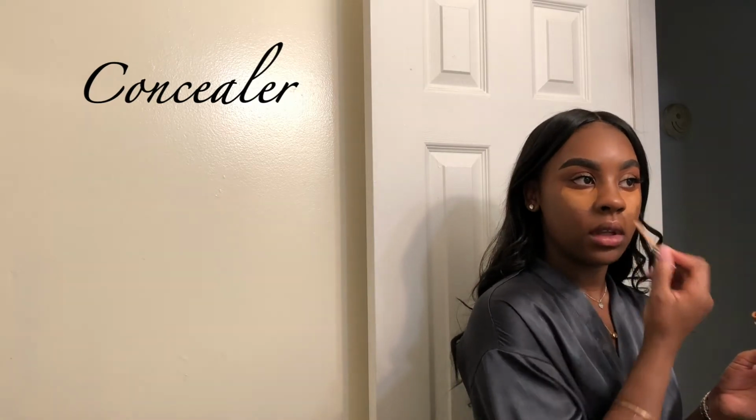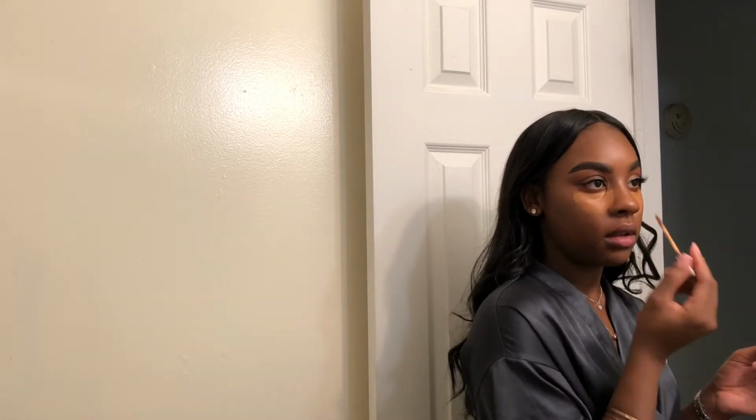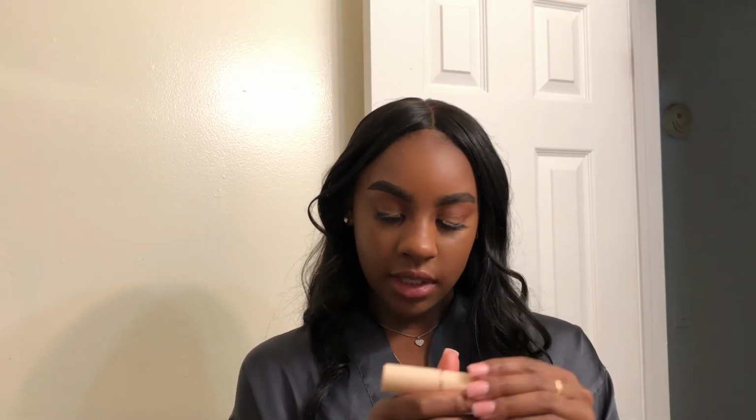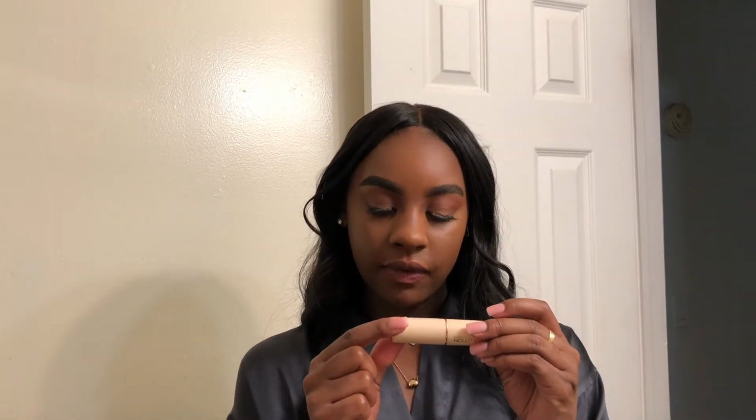Okay, I'm going to take my Morphe blending sponge. This is one of my favorite sponges. And just start to blend that out. I already wet this, by the way. It's called the Fast Base Stick Foundation. This one's in the color F17. Go on the contours of my face.